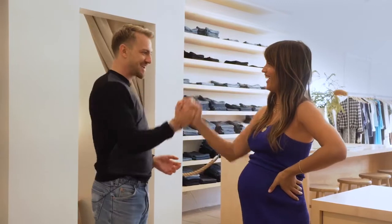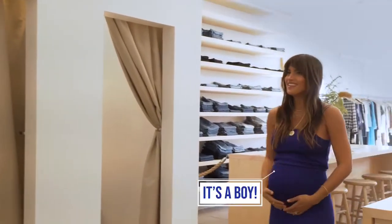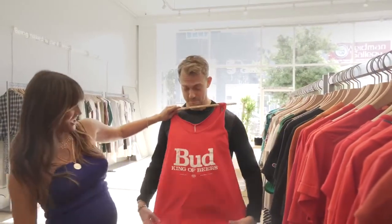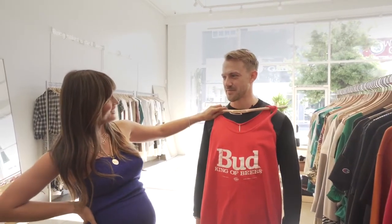These are cute. Look at that. The neck trick works. That's so cute. I love this. It fits the bump. It does. Wait, pick something out for me to wear with my denim. Do you do tank tops? I do. I could see you doing this Budweiser tank top at Coachella. Yeah, for sure.